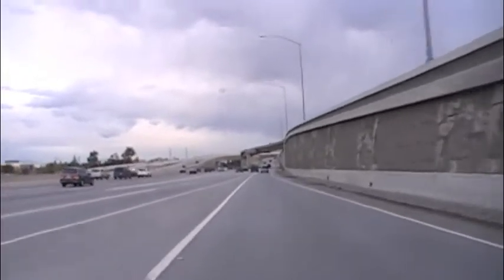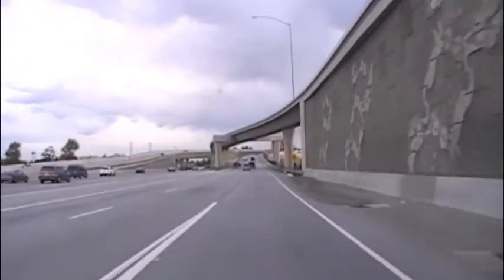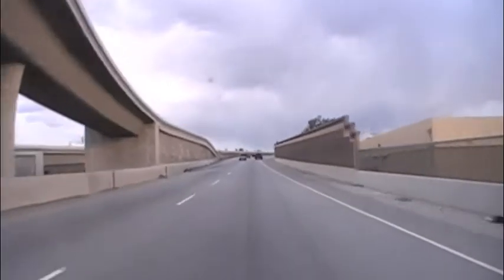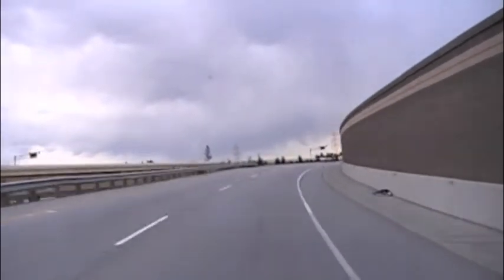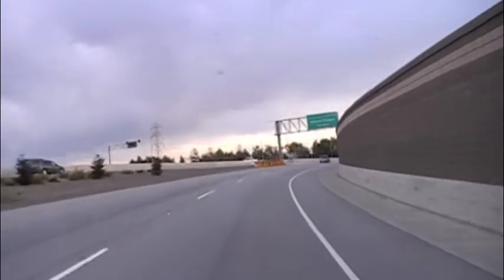85 is just literally falling apart. It's got some serious problems. You can first notice the amount of trash on the side of the road, which is just unbelievable. There's garbage and debris and old dead cones and all kinds of junk.